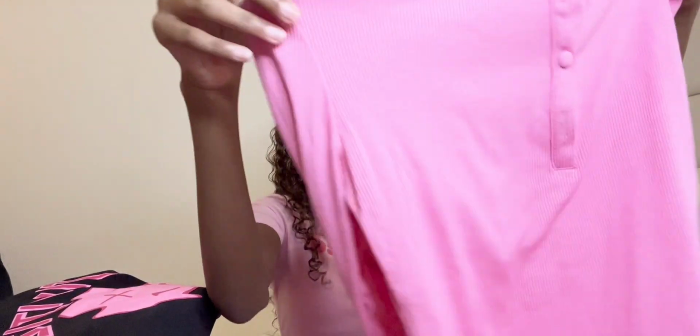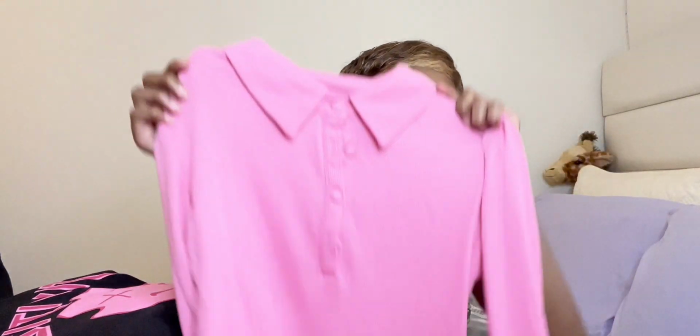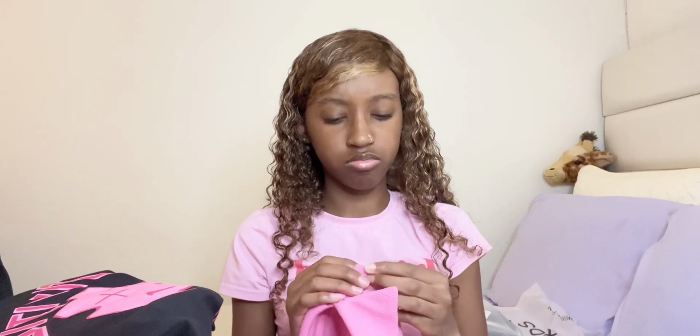guys see the pattern yet? Pinkity pink pink pink. This cute shirt. What size is this? This cute little shirt is also everything. Pink buttons, pink everything. It's very, in my opinion, love it. Next, stop playing around.